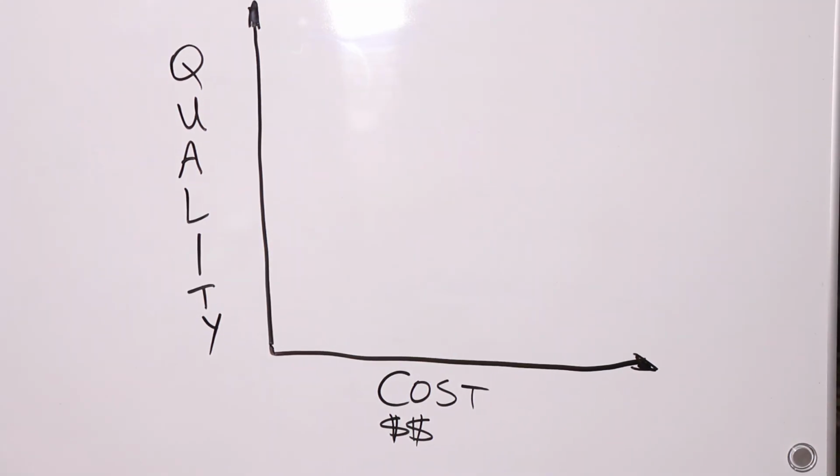So let's do the graph real quick, all right? So like I mentioned before, the cost is definitely related to the quality in most cases for just about everything in life. So the thing is, if you want to keep the cost low, often the quality is going to be a little bit low as well.